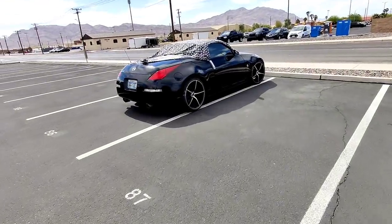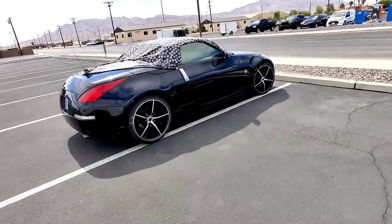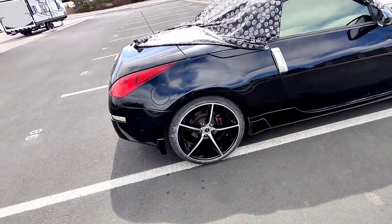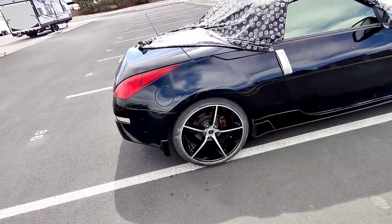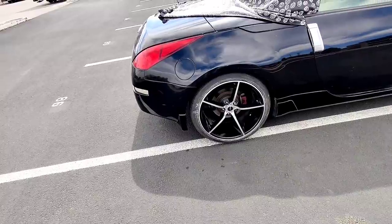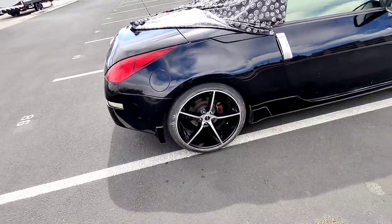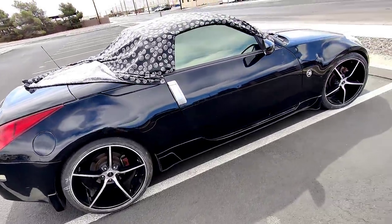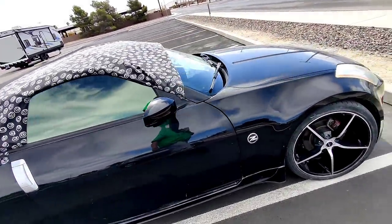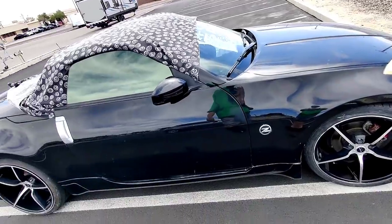But look at this. 350Z. Paint actually doesn't look bad. The rims aren't super curb rashed. Looks like they had some Fix-A-Flat in there. You can see where it's leaking out on the edge. Huh. Yeah. Wonder if the sheet is to cover or to try to keep the heat out, maybe? I don't know.